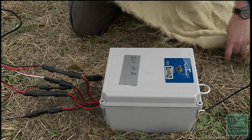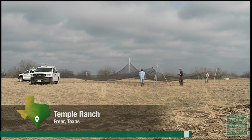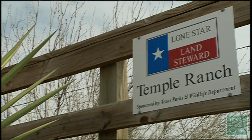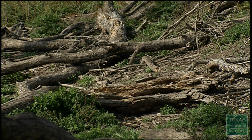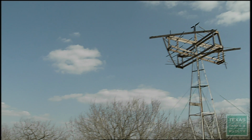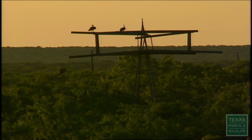This high-tech turkey work is taking place on the Temple Ranch, 2 hours south of San Antonio. Good job. Being open to research is just one way the ranch works to enhance turkey habitat. In the last few years, we've had some pretty rough droughts here in South Texas, and we've lost, I'd say, up to 50 to 70% of our hackberries, which is the main roost tree here in this part of South Texas for turkeys. So we're putting up some artificial roosts in place of the hackberries that have died due to drought, and they're really getting some good use out of them.